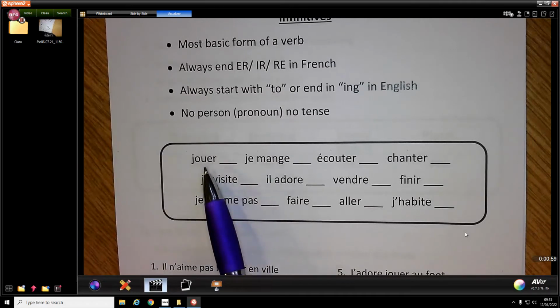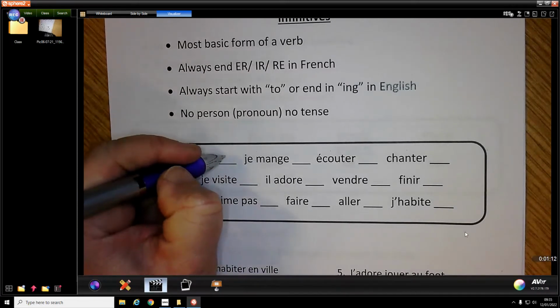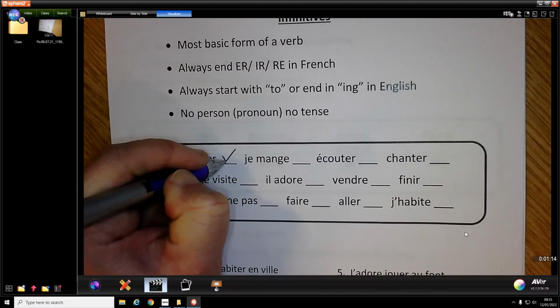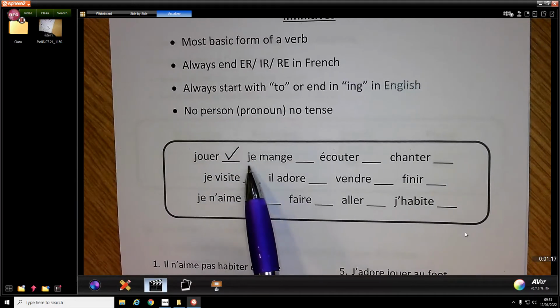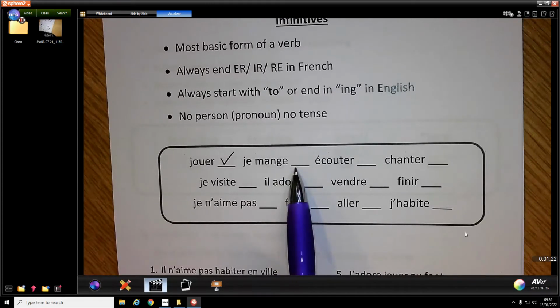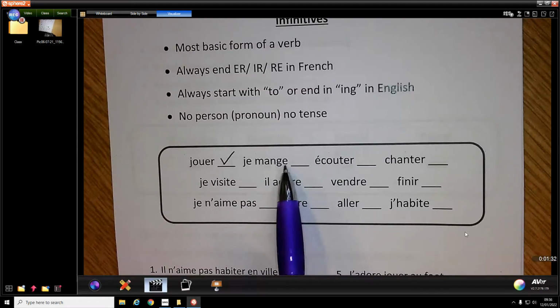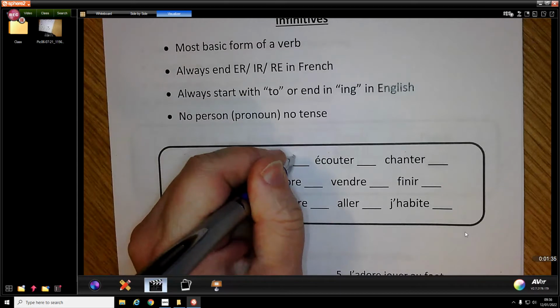My first verb here is jouer. We can see that jouer ends with an er. It doesn't have one of our pronouns, I, you, he, she, je, tu, il or elle in front of it. So we can say that this is an infinitive. Our next verb, je mange, does not end with er, ir or re, and it has this word je in front of it, which we will know from our previous work is a pronoun meaning I. So it has a pronoun, it doesn't end in er, ir or re. This verb is not in the infinitive form.